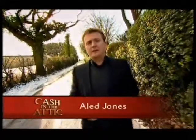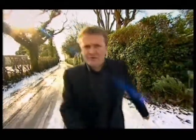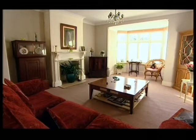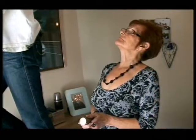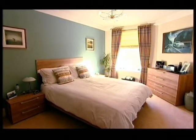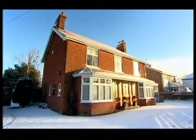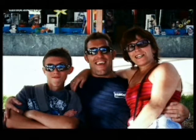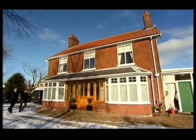Today I'm in Norfolk on my way to meet Linda Shiers, who's called in the Cash in the Attic team to help her raise some money for some home improvements. Linda's spent a lot of time and money converting this old guest house into a family home. Today she's joined by her mum Daphne, who's going to help look for valuables in order to raise some cash to completely finish the work. The property is a Victorian detached house, and Linda lives here with her husband Andy and son Anthony, aged 14. I'm delighted to have Jonty Hearnden with me. His knowledge will stand us in good stead. And while he gets the rummage underway, I go meet our hosts.